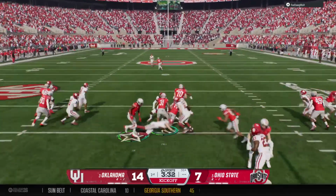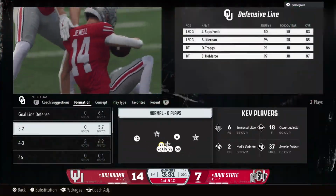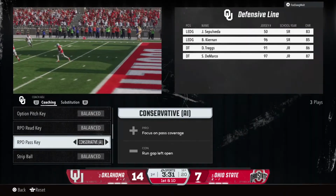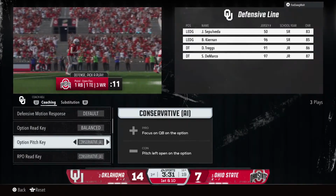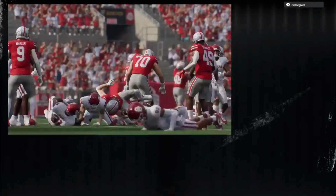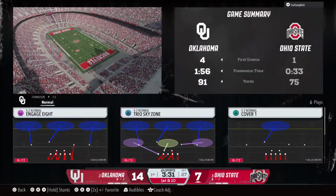Comes the return from deep in the end zone. They'll be tackled at the 18. That's good coverage there. The offense will take their first 10 out of the half to talk strategy here.